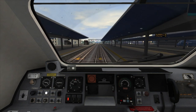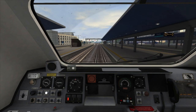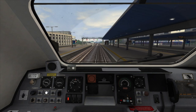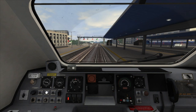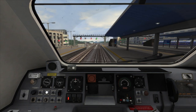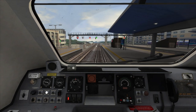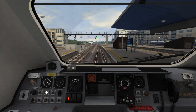Just going to increase the braking slightly to step 4, because I don't feel we're slowing down quite quick enough. And now I'm just pulling back to step 3. And now back to step 2, to bring us to a much more gentle stop here at the station. In fact, I'm pulling back further all the way to fully release the brakes just momentarily. And now back up to step 2. And we should now be stopping in about the right place.